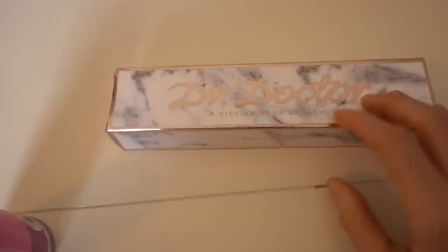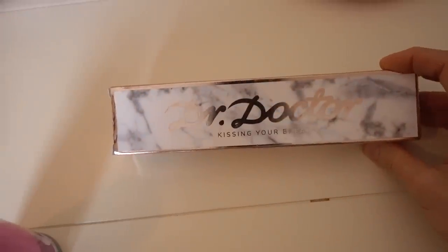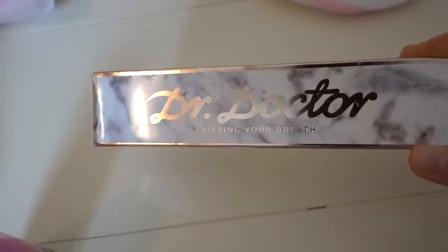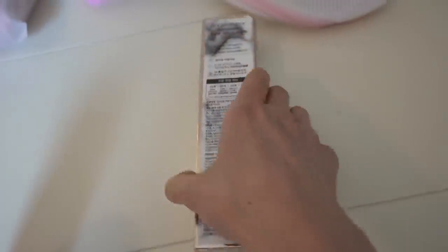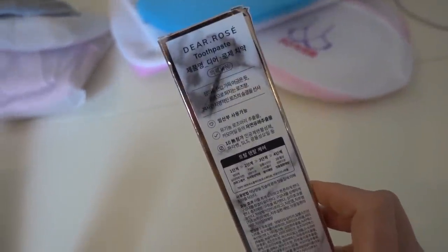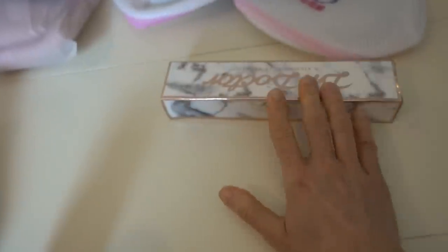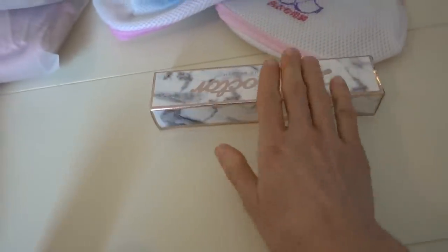All right, and then I thought, why not try Japanese toothpaste? This brand, Dr. Dr. It looked good. I have no idea what it's gonna be like. It's kind of an impulse purchase. Let's see if it describes the flavor in any way. Probably not. Dear Rose toothpaste. I don't know, maybe it's gonna be kind of a rose taste. I'm excited to try it. I think it'll be more fun than actually functional.